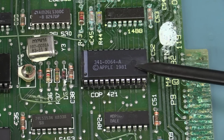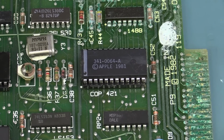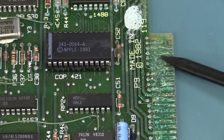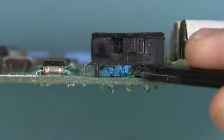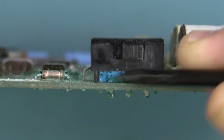And we've got our custom Apple COPS chip here, 1981. So pretty ancient. Ugh, look at that corrosion. Oh my goodness, is there anything left under that? Probably, I don't know, but colourful, crusty stuff under the switch. Look at that. Yum, yum.